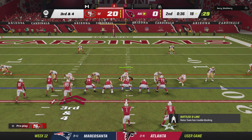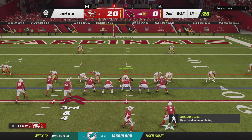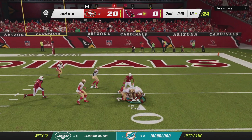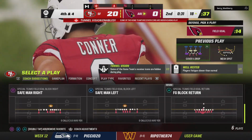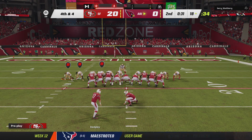This is 3rd and 4. Murray now. And the throw there going to be incomplete. His back has been a dependable safety valve all game, so he went back to him when his first read was covered. Just unable to connect, so the play results in no gain.